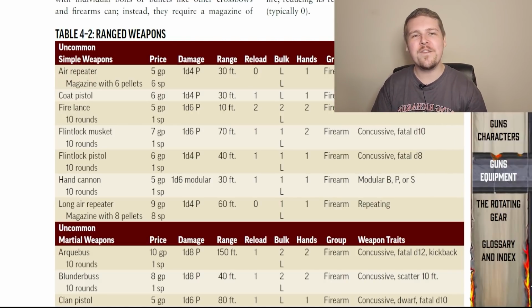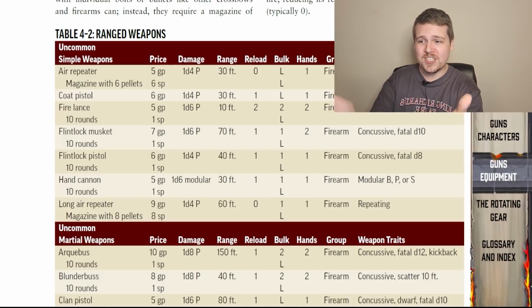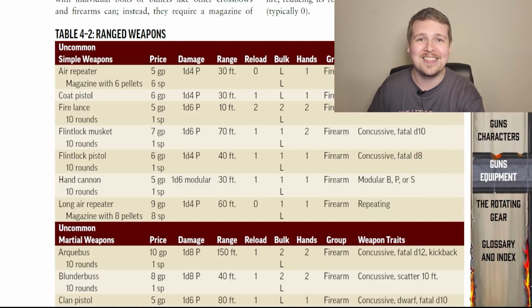This is a 1d4, 30-foot range increment, piercing, simple firearm. It's important to note, these first 6 or 7 things we talk about are all simple, so they're all available to every single class in the game.